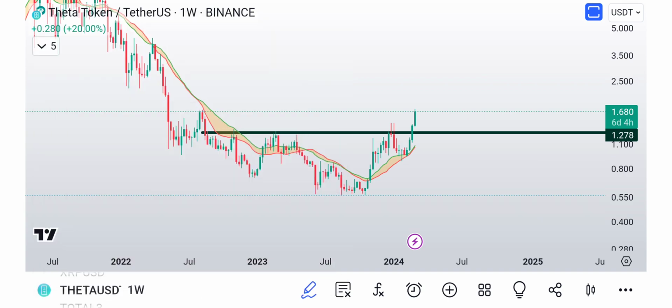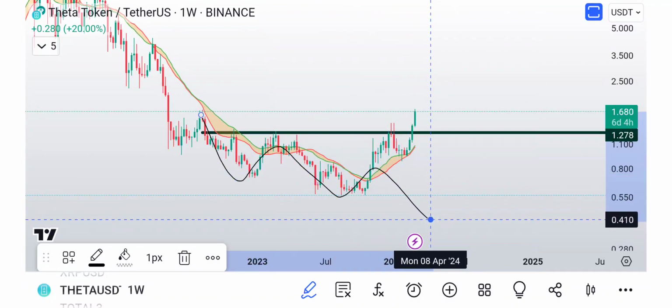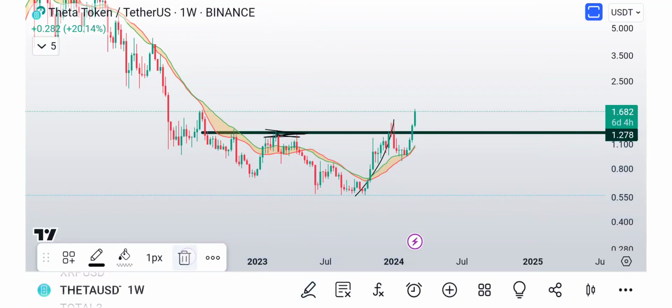So the red path was simply saying this is 1, 2, 3, 4, and 5. But that got invalidated. Why? Because we came up and we took out this wave. So boom, we don't have to worry about that. Now it only comes down to two ideas. So what are those two ideas? The green path or the purple path.